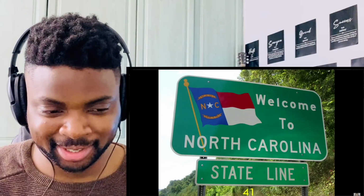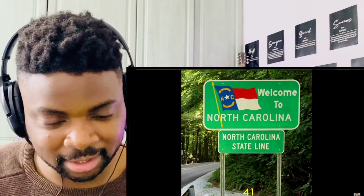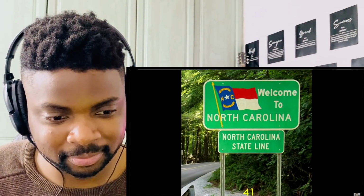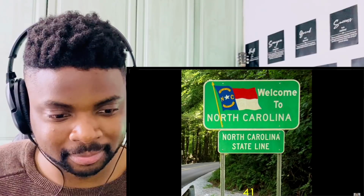It's been the same sign for about the past 20 years or so, but the one thing I hate about this sign is that it always has to say state line. So when you see that sign, you know you're at the state line. So saying state line is just kind of redundant.